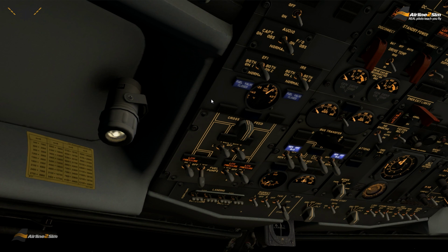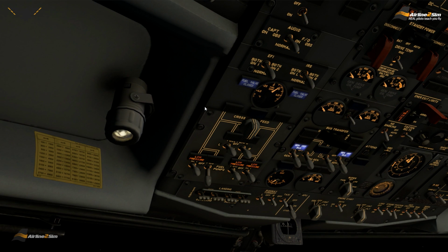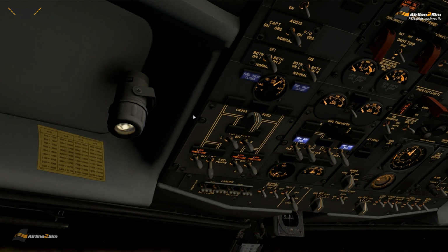Sometimes that switch in the real aircraft during power transfers, APU, things like that might click off. It has popped off before now for me. As soon as it doesn't have AC power, it will click off, or with an interruption. Then continue down. So they're all on.